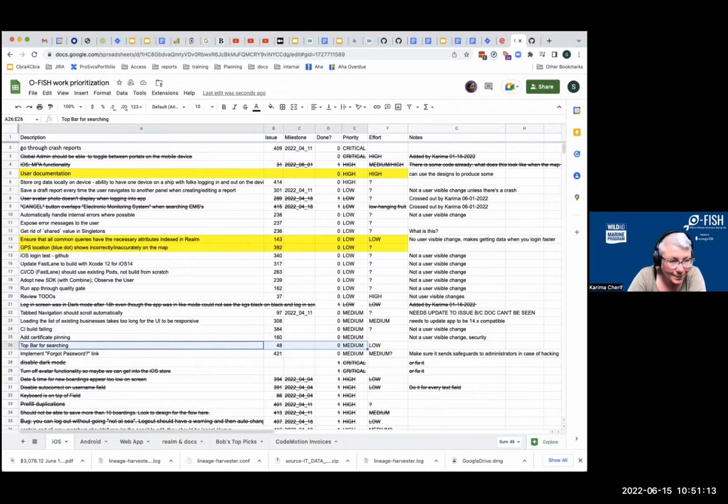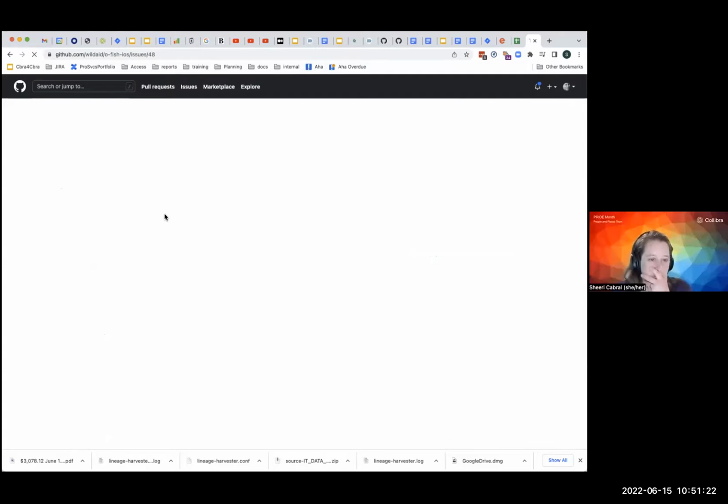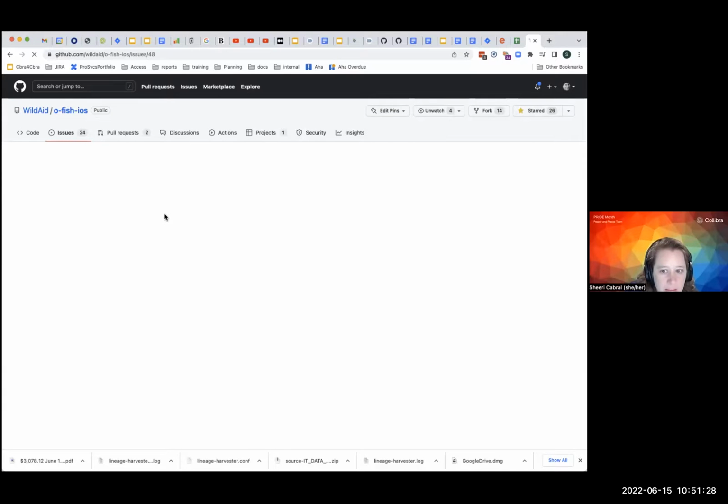Top bar for searching, and again, issues like 48 are ones that are very low, and they're usually not so critical, because that's when we had EPAM working on them. They didn't even do it. So let's see. That certificate made me think of the Apple Store one that Megan said she took care of, of re-registering for the Apple certificate.